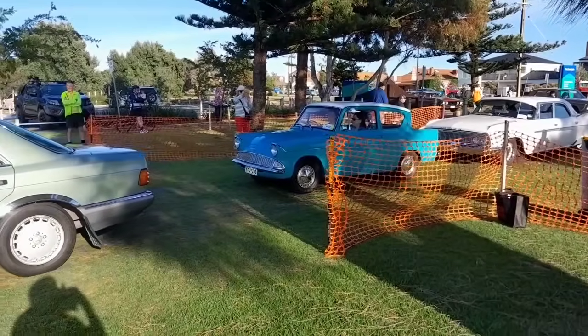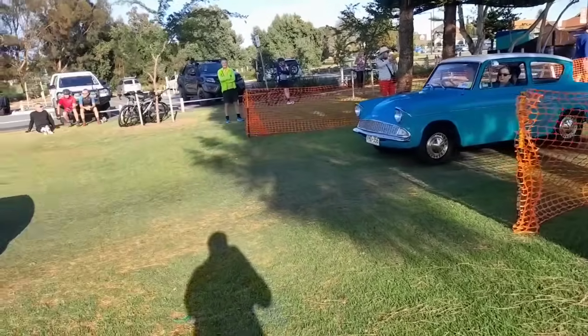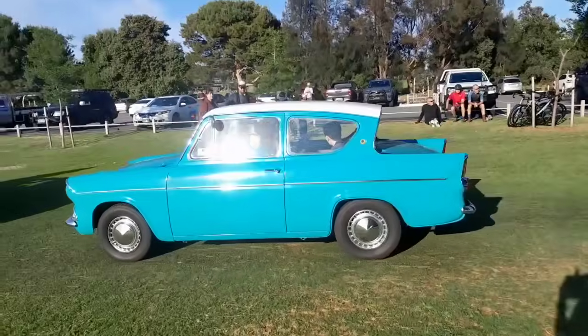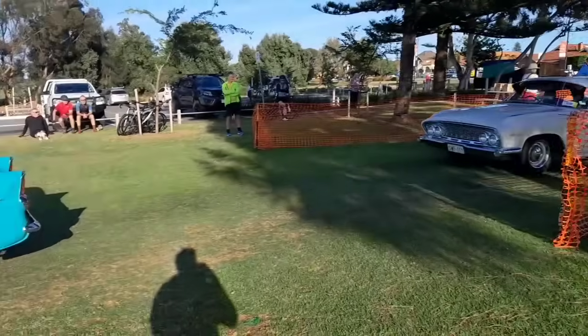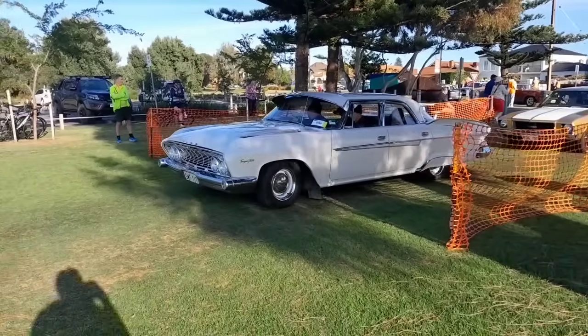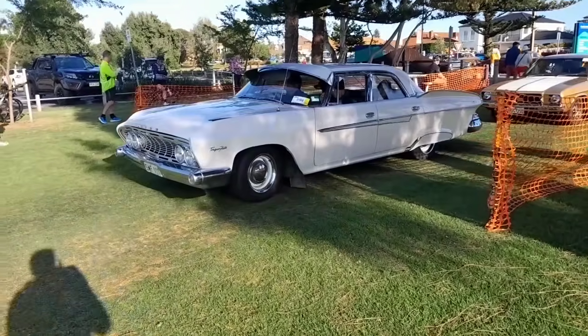Thanks, Minister. It's now my great pleasure to introduce our special guest commentator. And a Birdwood stalwart, the little Ford Anglia. And a big Dodge. Look at that. Look at the grill on that. That is gorgeous.